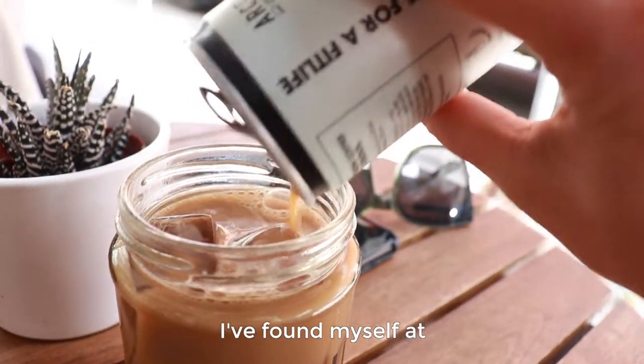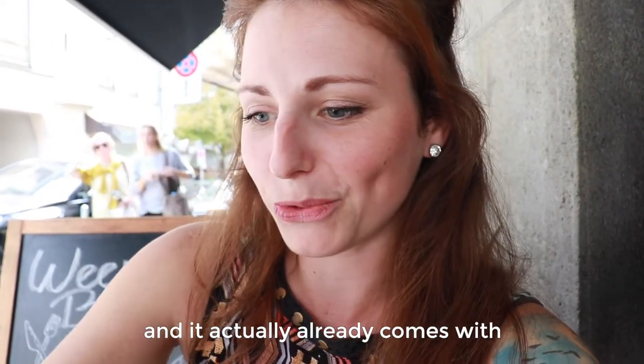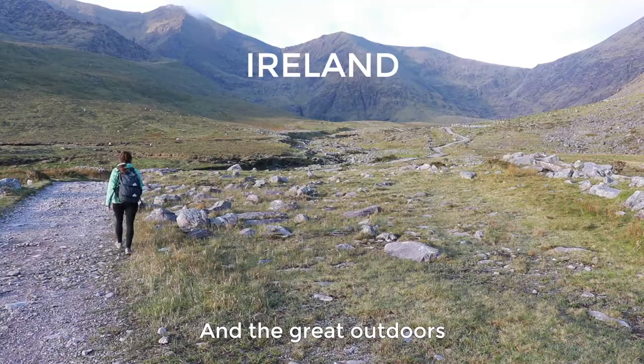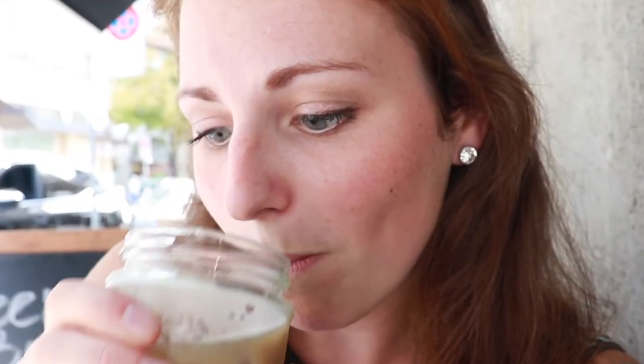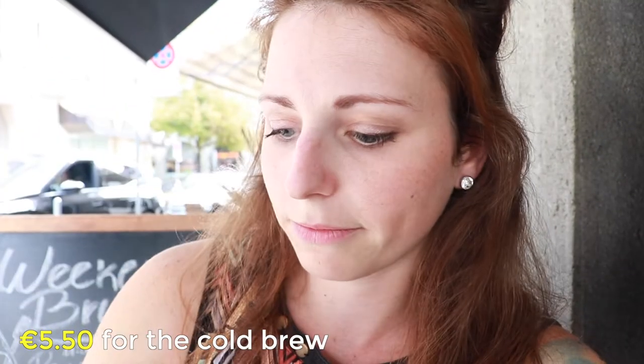I found myself at Arctic Juice and Cafe. They've got their own cold brew, so I'm pretty curious to try it. And it actually already comes with oat milk in the can. Love with adventures and the great outdoors and mountains. Kind of perfect. Really nice. And in case you're curious, $5.50 for this cold brew.